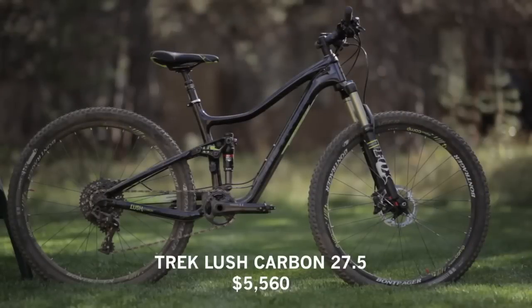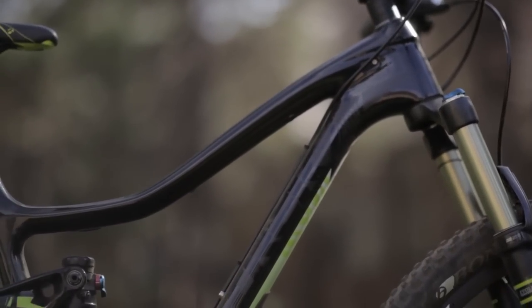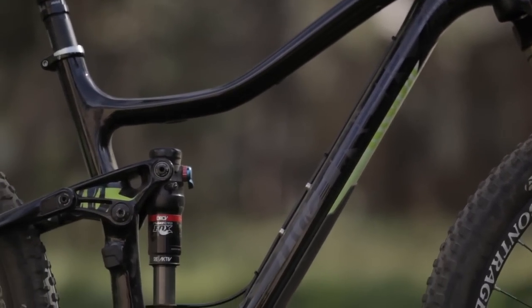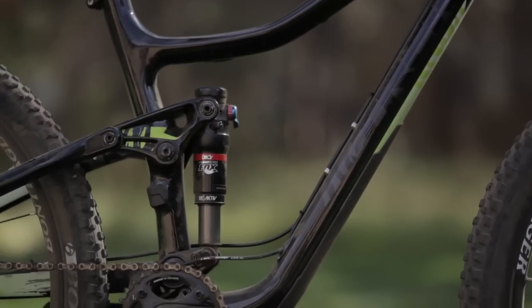We're here reviewing the Trek Lush Carbon 27.5, which is the top of the line Lush, a four-model grouping of women-specific design bikes. Again, the bike is $5,560, and if that's a bit steep, you can get the base level bike for just a little bit over $2,000.